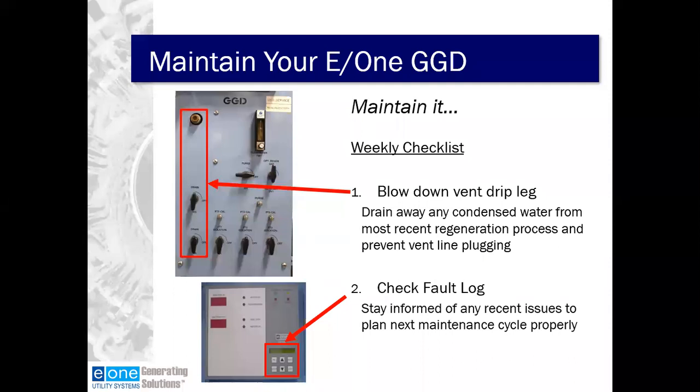We talked about checking the fault log in the previous slides. Again, on a weekly basis, scroll through that to make sure any intermittent events that may have occurred are captured. You can stay informed of that and make appropriate plans for the next maintenance cycle when those opportunities arise.